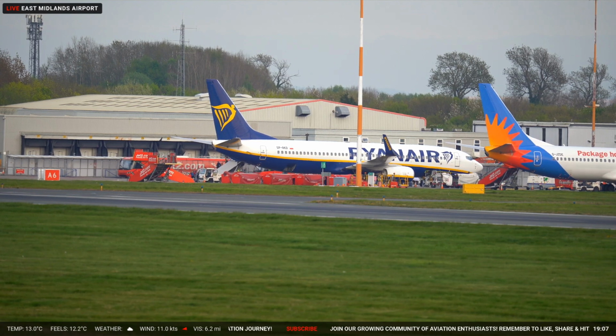If you want to catch any of the counterpart 747s of the One Air fleet making their way out on runway 09, have a look back through our previous streams. We've been very fortunate over the past few months to catch those depart right in front of us, especially in a bit of a scenic way as well, as the sun has been graciously setting in the distance.